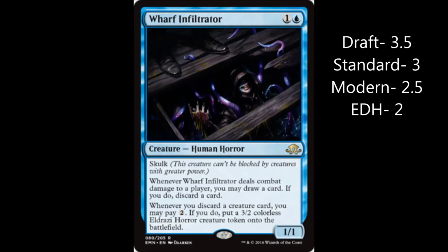EDH, I'm going to go with a 2. It's something that, Human Horror, Humans are common, but how many Human tribal EDH decks do you see? And how many decks do you see that work on this? Maybe Nekusar would use this, because every time you draw, you get to trigger, and the opponent can draw, or you make them get hurt, something. Nekusar is the only place I could see this being relevant in EDH.